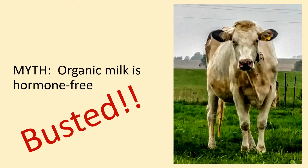Let's jump in here with another myth about milk. Organic milk is hormone-free. Well, that's absolutely not true, because all living things naturally have hormones. And when we remove the milk from the cow, that means it naturally has hormones, regardless of whether it's certified organic or not.